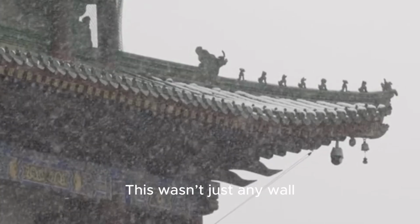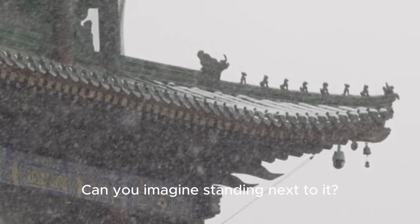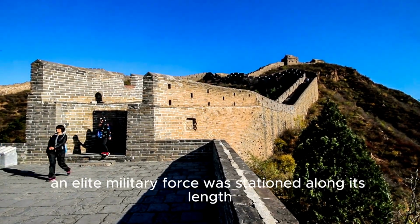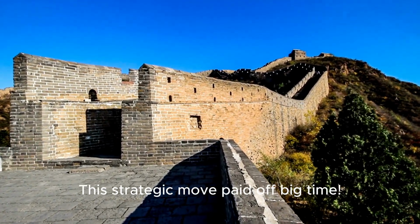This wasn't just any wall. It was a serious fortress made of tamped earth and stone, towering over 20 feet high. Can you imagine standing next to it? It must have felt like a giant guardian watching over the land. To make sure the wall was effective, an elite military force was stationed along its length, tasked with keeping the nomads at bay. This strategic move paid off big time.